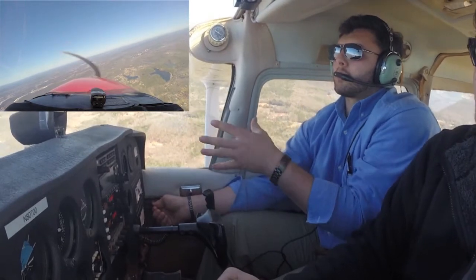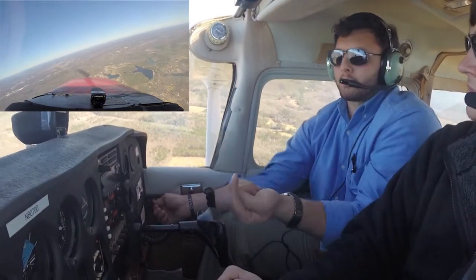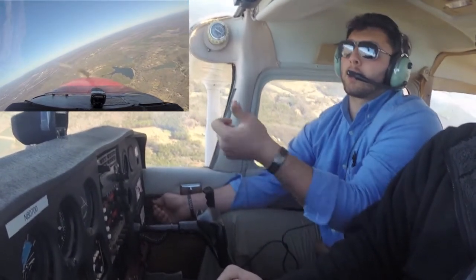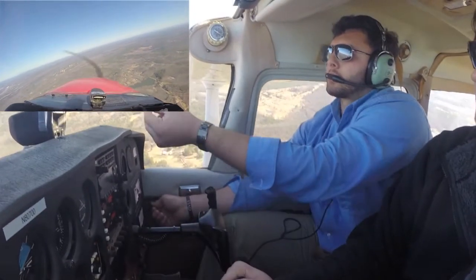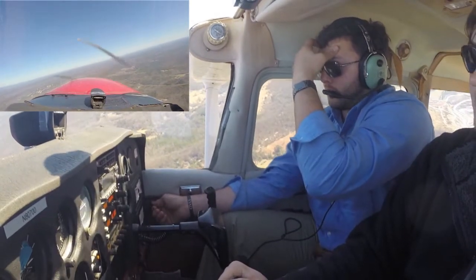Right here, you've probably done this in your plane. It's just a spiral. That's all we're doing. We're doing a spiral to lose altitude. So for now, you're actually doing it, you're not controlling it. Okay, see how the needle went down a little too much? So pull up maybe an inch, that's good right there. Hold it, good. Hold that pitch.